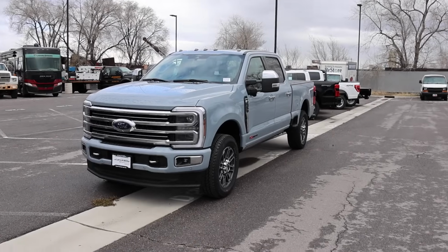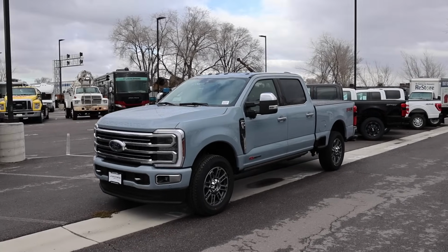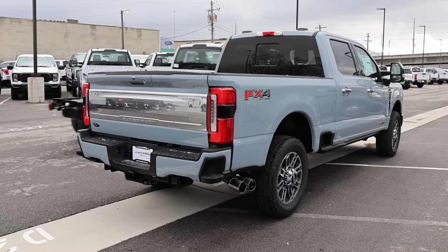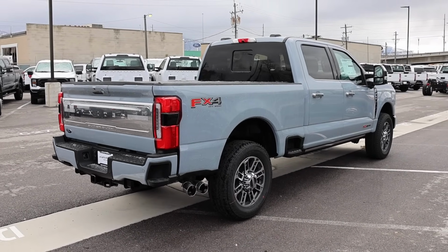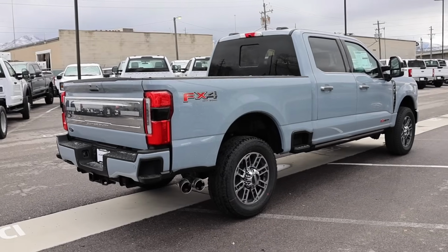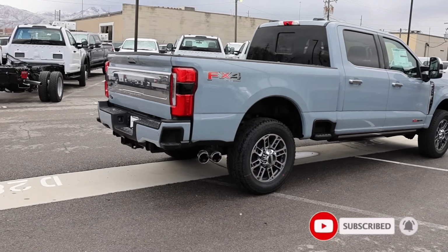Here it is, guys. Glacier Gray. What do you guys think? I think it looks amazing. This basically replaced Azure Gray, and it's a little bit lighter compared to the Azure. And it's on a Limited.